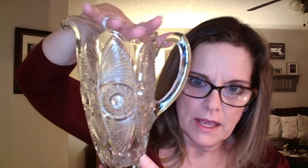And the last item I got from there, she told me that I could have this. They're asking $5 for this. She told me I could have it for $3, but it's a charity shop. I said, you know what? Just charge me $5. So, this is early American pressed glass. It is so pretty. I like the fact that it angles up like this. It's not one of those flat ones.